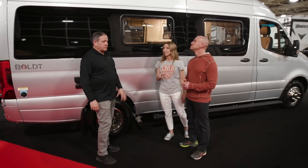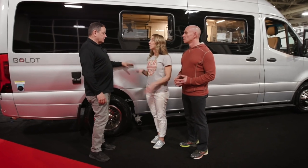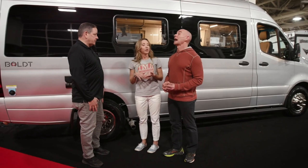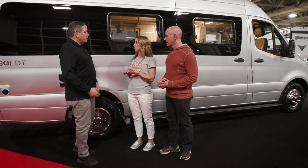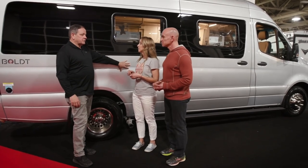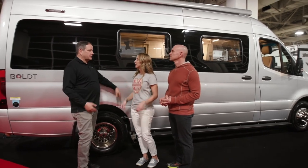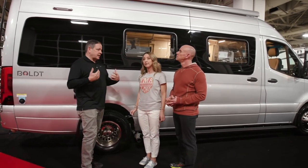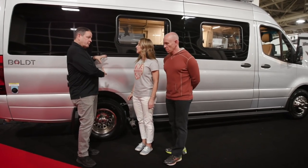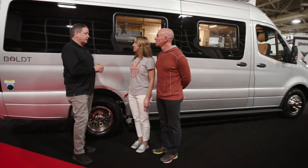Lithium. One of the differences between this and the Travato Pure 3s is it's going to have a bigger battery. So the Boldt's having a bigger battery. 33% larger than the Travato Pure 3. Right, because one of the things about this is it's built on a Mercedes diesel. Yes, and diesels, with the particulate filter and so on, really don't like being idled that much because you can clog your particulate filter. Mercedes asked us not to put the auto start feature on this, so we wanted to put a bigger battery in there so people have less of a need to start it.